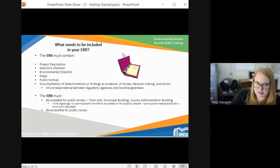We've covered the project description and the maps, and we'll get into the statutory checklist, the environmental checklist, public notices, and documentation when we get into how to actually complete an environmental review. But, and this is a very important caveat, the environmental review record must be available for public review, whether that's at the town hall, the municipal building, or the county administration building.